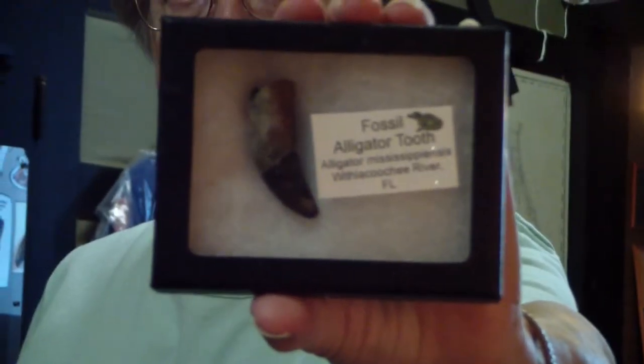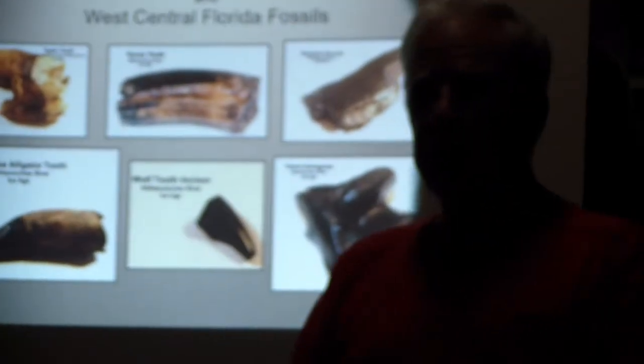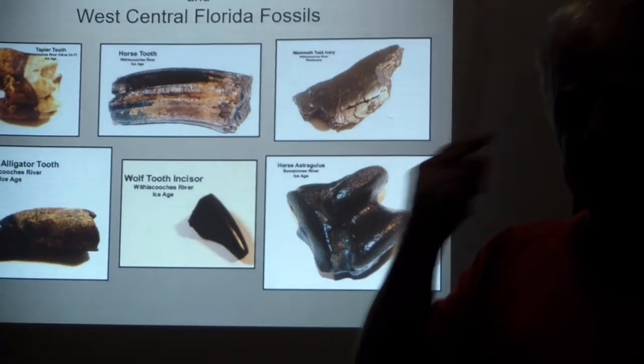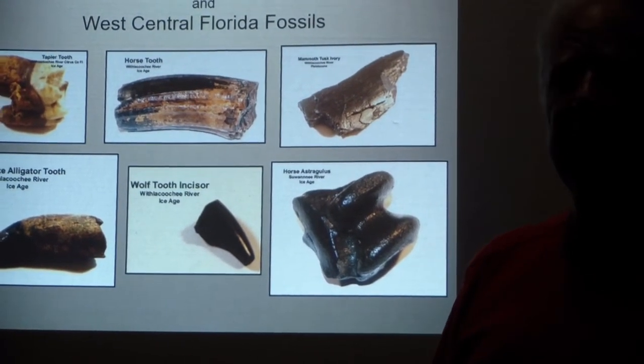What is this piece? That's a horse astragalus. This came out of the Suwannee River. All of these fossils here came from this area, from either the Withlacoochee or the Suwannee River, and they were all found by either us or friends of mine. We used to dive in the Withlacoochee River. We lived right on the river back then, and there's several holes there. Our son would go diving out there and he'd keep coming up with them. We didn't even save them anymore. We had so many fossils. Yeah, that's aspen, supposedly.